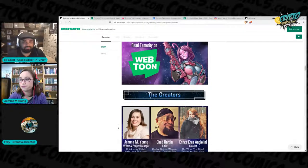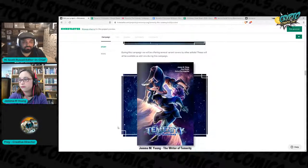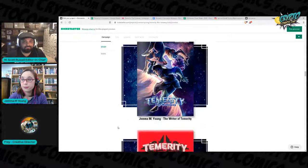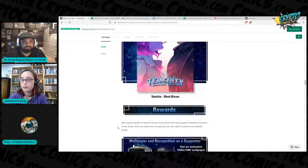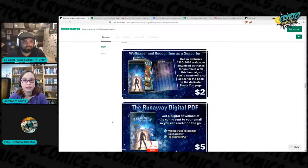I've seen a lot of people back just specific characters. They'll back because a specific cover artist worked on this one, or because a certain colorist worked on it. People back for the person creating it a lot of the time now rather than the product. If you can establish yourself as a reliable creator, you'll get to a point where they say, oh, Jemma's launching another thing. Well, I'm going to back it because I know I'm going to get it, and it's probably going to be pretty good.